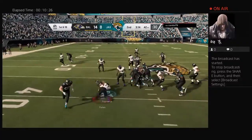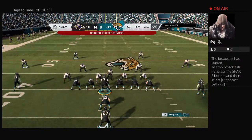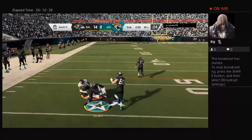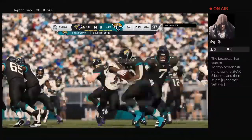They begin with a run by Fournette. And he'll lose yardage here. Back at the 41. It's a loss of a yard there, and it's second down. After the loss to start out, here's 2nd and 11. They'll run with Fournette. 7 yards on the carry. Make it 3rd and 4 coming up.